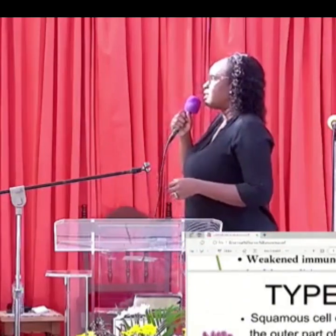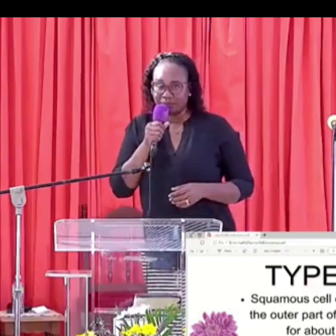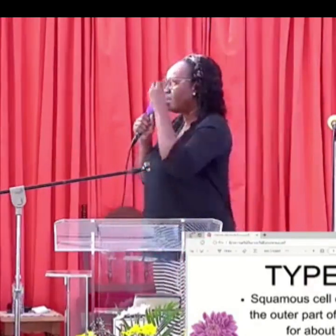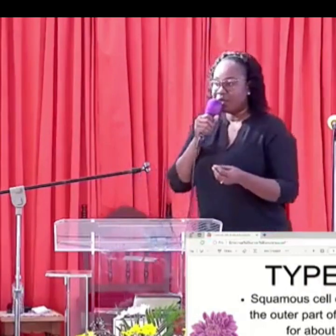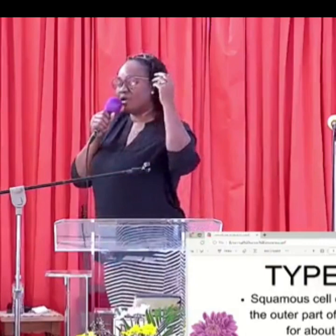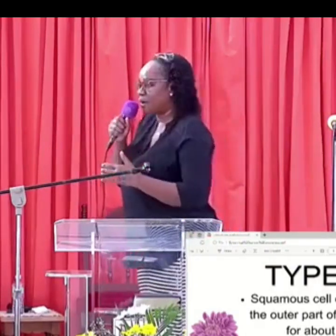What are some of the types of cervical cancer? There are 3 types, but I will zoom in on 2 types today. For the squamous cell carcinoma, once you hear carcinoma, you hear cancer. This occurs on the outer part of the cervix.